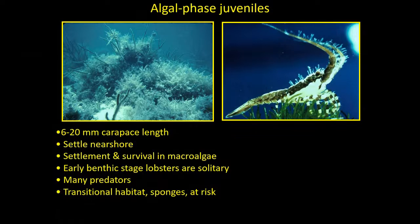Literally, the water got washed out and they dried out. Who knew a sponge could dry out? But that happened after Irma. And we have lost every nursery we've planted. So we are having a really hard time bringing sponges back.